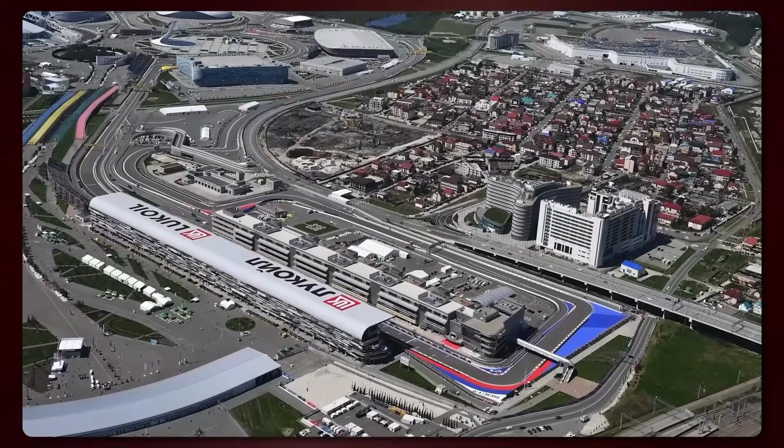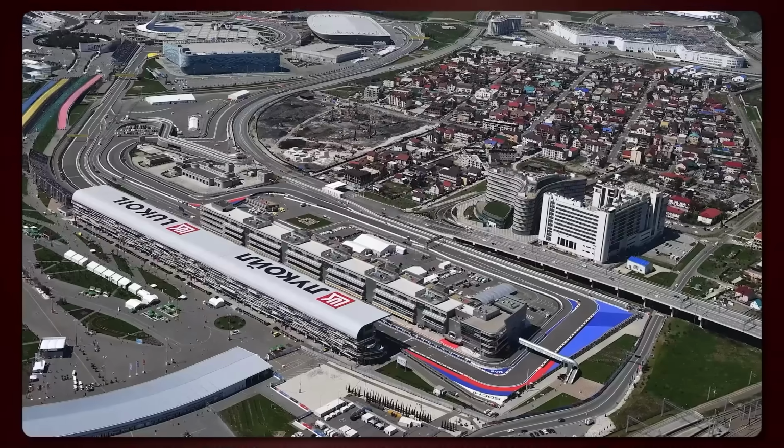So I think it's one of those that is evolving, it's changing. It doesn't look fantastic from the overhead shot, but I think we've got to see how it evolves and develops before we can give it a proper judgement. Yeah, I think I'm with you on that. It doesn't look fantastic from the overhead shot, but we'll see. All tracks always look different when you get cars on them.